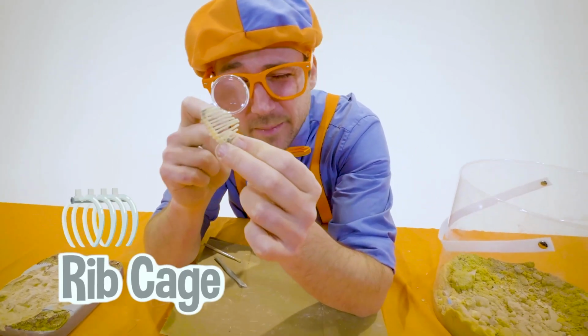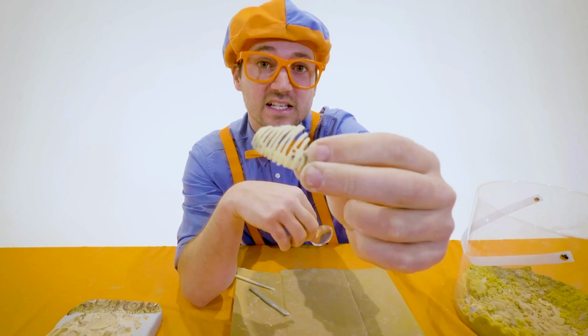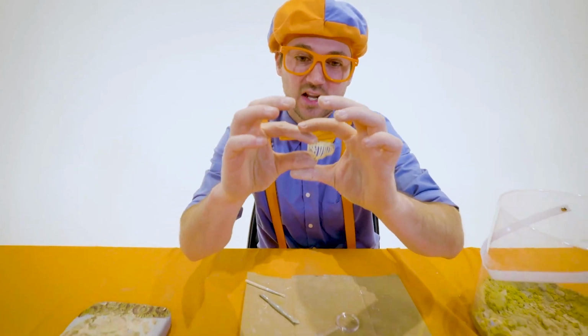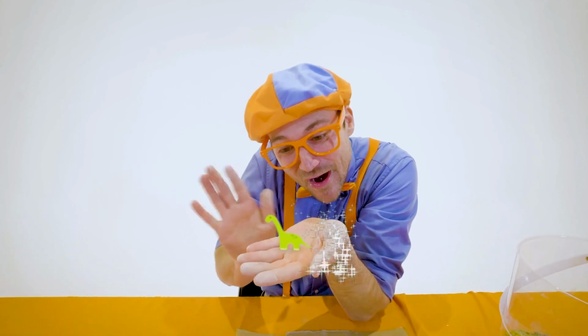That looks like a rib cage. Do you see it? That's a rib cage to a really small dinosaur. That's the rib cage. Then the whole dinosaur must have only been about this big. Whoa! Hello! Hey!